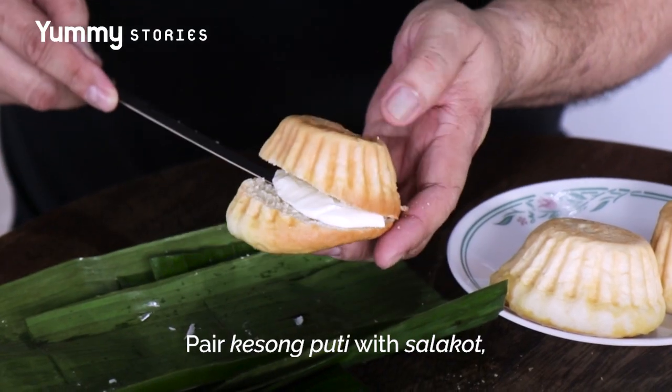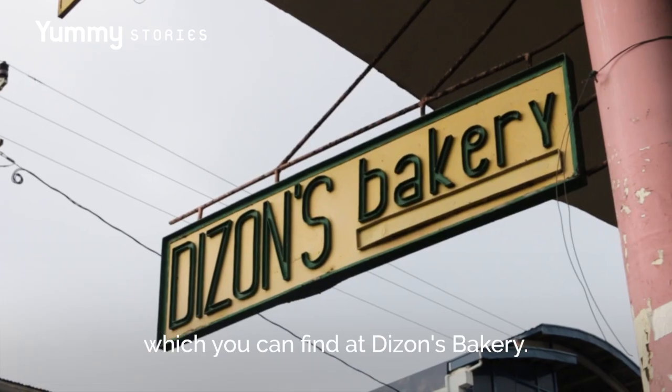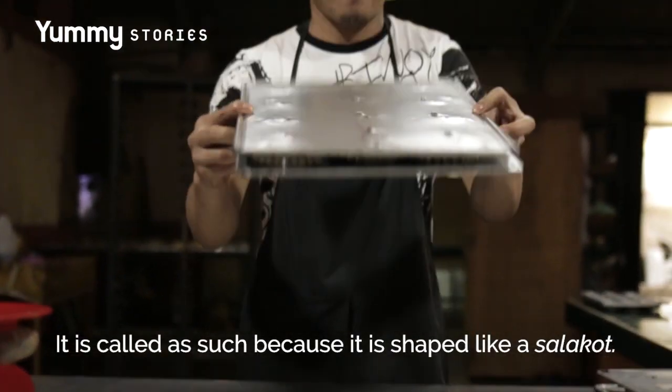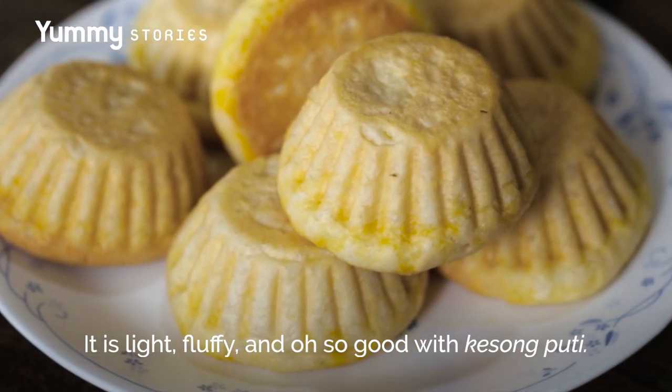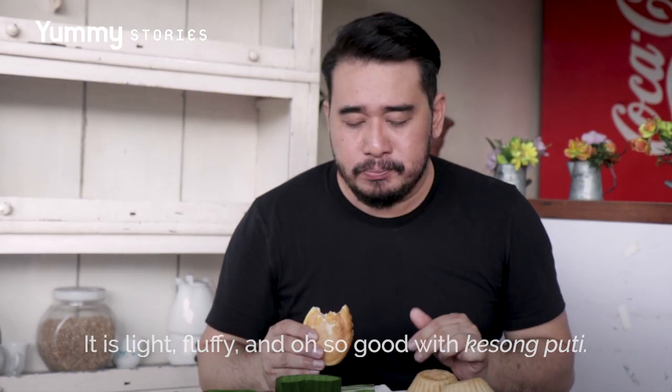Pair kesong puti with salakot, which you can find at Dizon's Bakery. It is called as such because it is shaped like a salakot. It is light, fluffy, and oh so good with kesong puti.